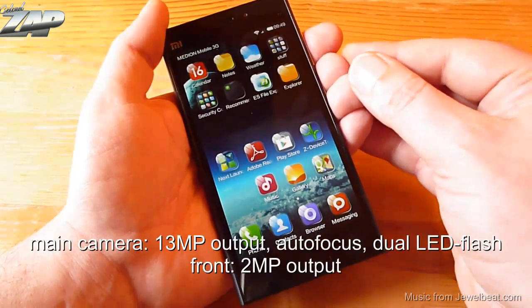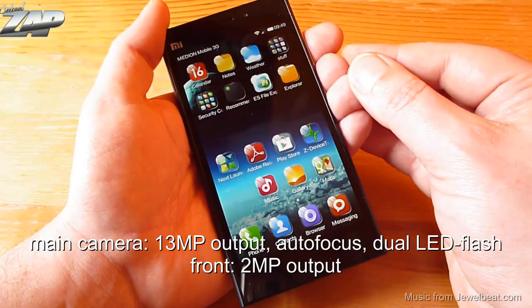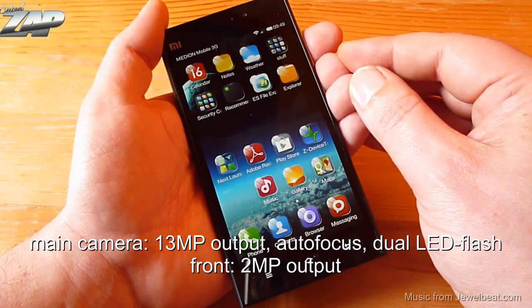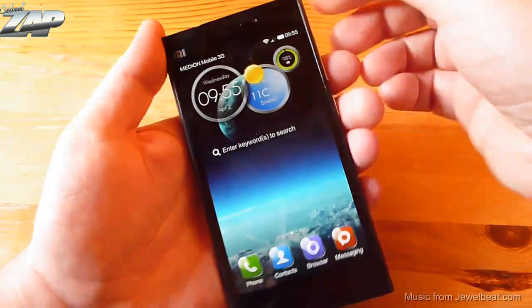It has 2 cameras, one main camera with a 13 megapixel output, autofocus, dual LED flash, and this camera is really fast, and one front facing camera with a 2 megapixel output, and this phone is a single SIM phone. Let's take a quick look at the device.